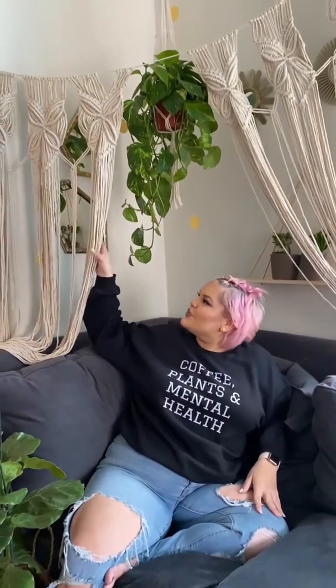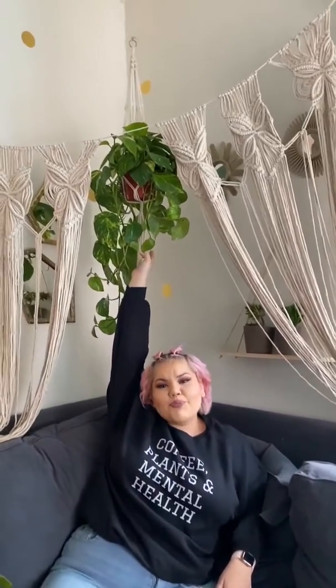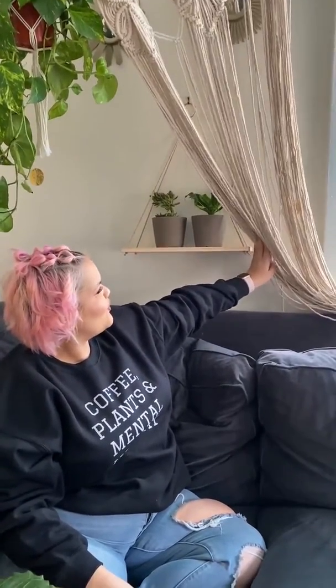I have decorated this space with these beautiful macrames from Wish, which is this beautiful decor, and then also to hang my beautiful plants that I have gotten, and also this beautiful shelf. And I just got a new plant, so I wanted to decorate her up. So I got this beautiful basket as well.